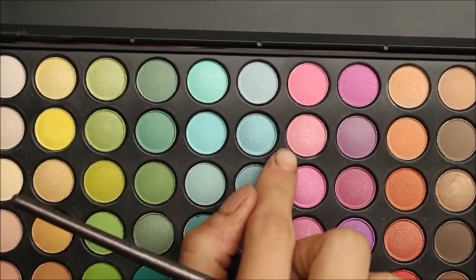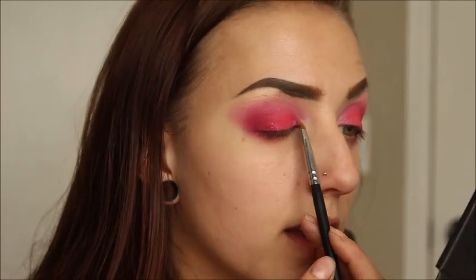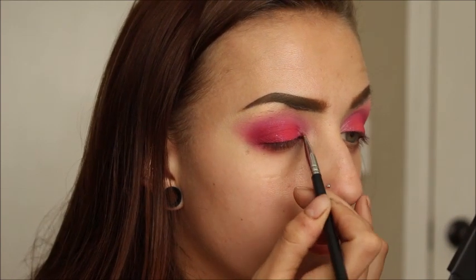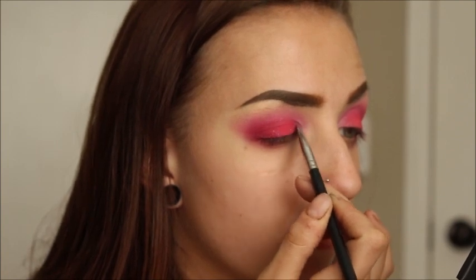For the top of the eyes, I am going to go in with any sort of small detailing brush. Dipping back into the Coastal Scents palette, I'm taking this really pale pink shimmery shade. I am taking that on my Morphe M207 brush. Any small definer brush will work for this. And I'm just packing it into my inner corner. So that is it for the eyeshadow on the upper lid.